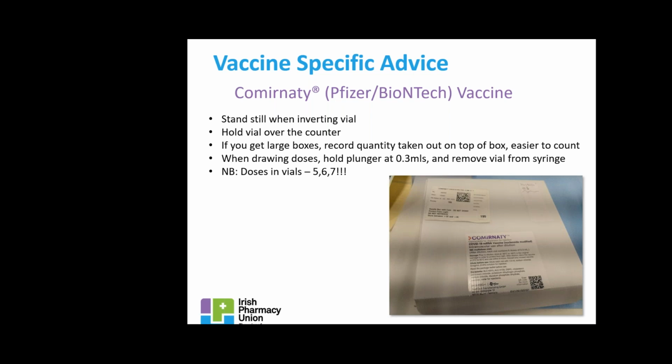If you do happen to get the 195 box, it's also a good idea. We have a sticker on the top, and we write down how many we take out, because one of the requirements of the vaccination service is that you count the number of vials you have in the pharmacy twice a day, morning and evening. Now that shouldn't be too bad. In community pharmacy, I think at the moment there's 1,500 vials of Pfizer in our fridge in Carlow. So we're trying to save ourselves time whenever we can.